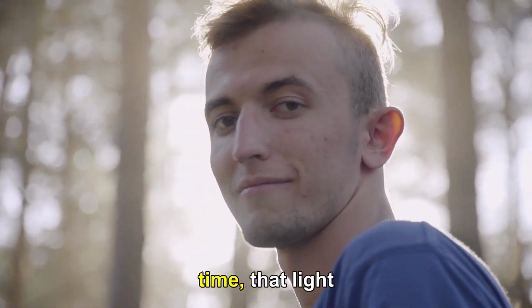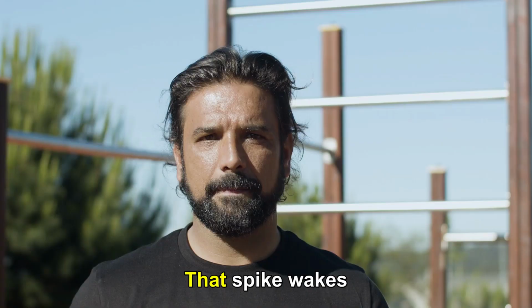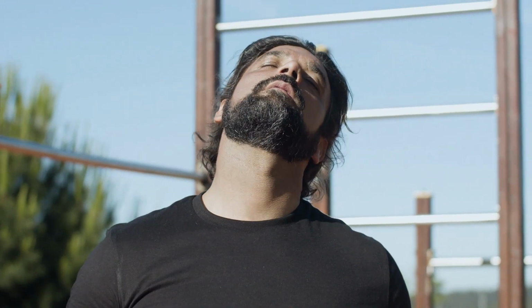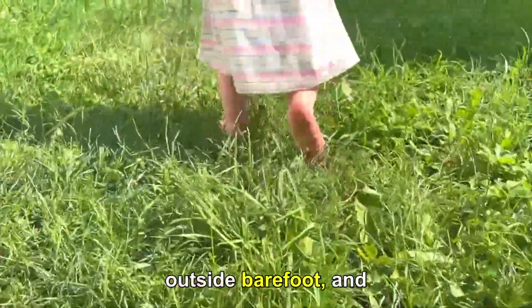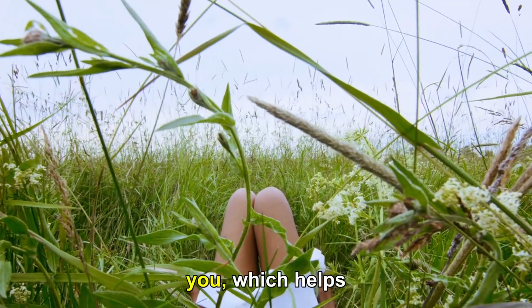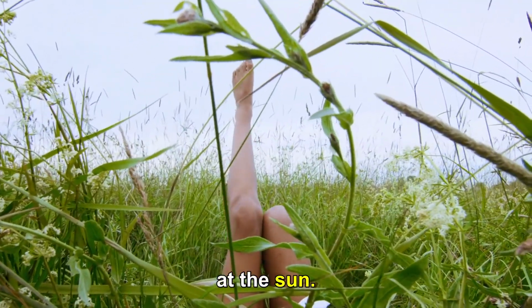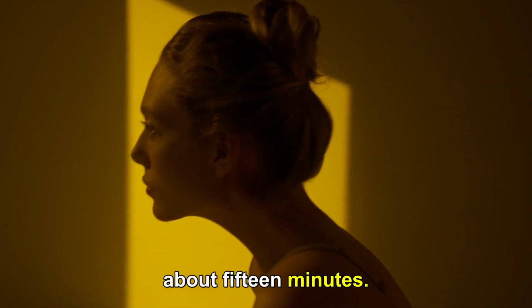At the exact same time, that light triggers a healthy spike in cortisol and serotonin. That spike wakes you up, gives you natural energy, and actually sets a timer for your body to repair your cells later that night. To do this right, you grab your first glass of water, step outside barefoot, and just stand in the grass or on the concrete. Being barefoot grounds you, which helps reduce early morning inflammation. You do not wear sunglasses, and you do not stare directly at the sun. You just need the ambient light of the morning sky to hit your face for about 15 minutes.